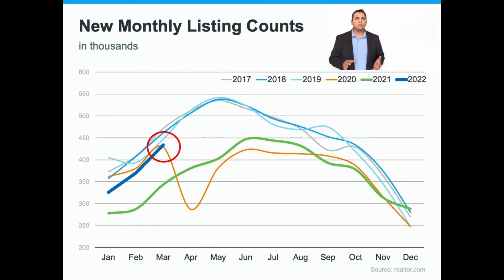Now look at the blue line, which is 2022, and this is where we are today. We are trending slightly below the normal years. This is good news. It will still take time for buyer demand to catch up, but we are making progress.